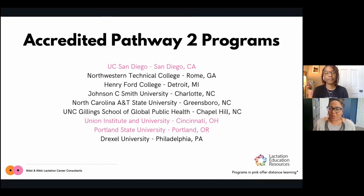So what are the accredited Pathway 2 programs? Well, there's a handful here in the United States. First up, UC San Diego in San Diego, California, Northwestern Technical College in Rome, Georgia, Henry Ford College in Detroit, Michigan, Johnson C. Smith University in Charlotte, North Carolina, North Carolina A&T State University in Greensboro, North Carolina, UNC Gillings School of Global Public Health in Chapel Hill, North Carolina, Union Institute and University in Cincinnati, Ohio, Portland State University in Portland, Oregon, and also Drexel University in Philadelphia, Pennsylvania.